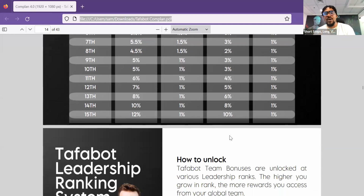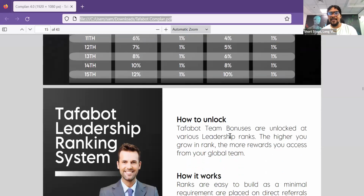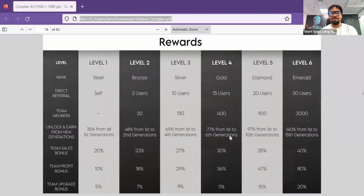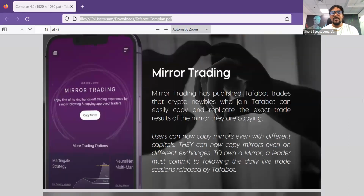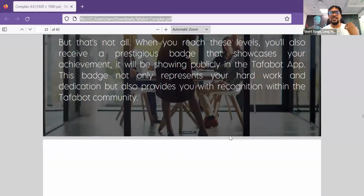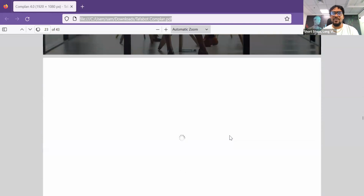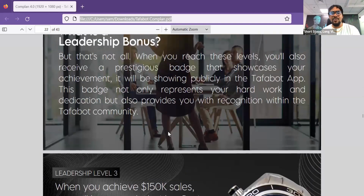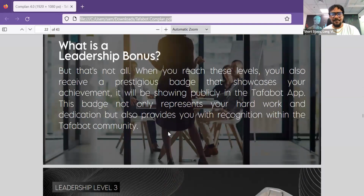So this is the new improved comp plan, and there's still so much more that you can benefit from it. We're going to head forward into that. Now we've also added some leadership bonus to this, and I'm also going to be sharing briefly on that. This document is going to be released shortly into the community, and you can directly go through it to understand the full business plan on how you start earning rewards on Tafabot.